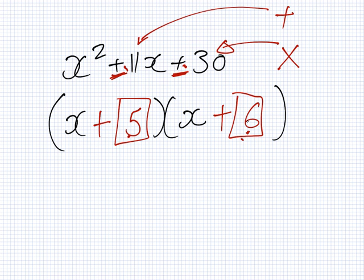So I promised you an easy one first. So let's do a slightly more difficult one now. Okay, so this is our first example. Did you write that down? Yeah.